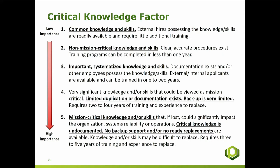Criticality is very similar to the definition you saw earlier for critical. It's mission critical knowledge. It's very important versus important, but not as important. It's just knowledge that's everyday knowledge. It's not that important. The key is it depends on each company what's critical and important to them and then what's unique.